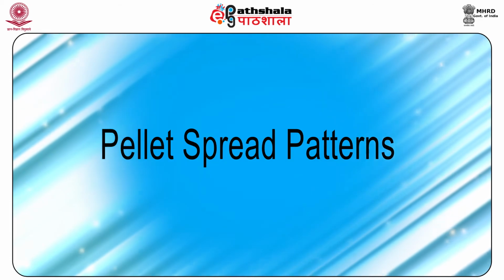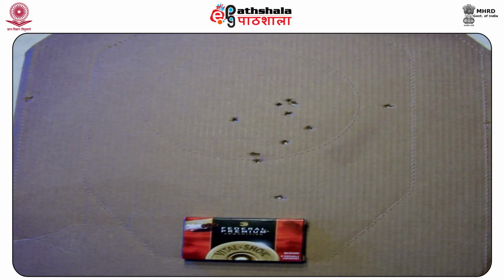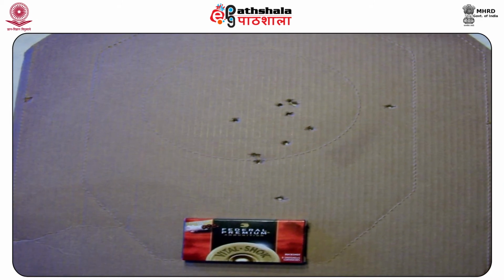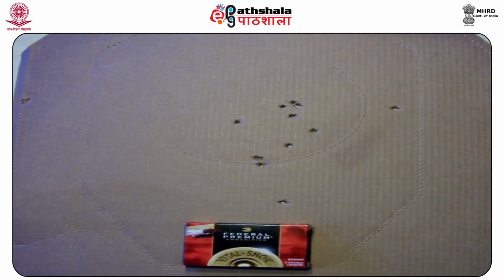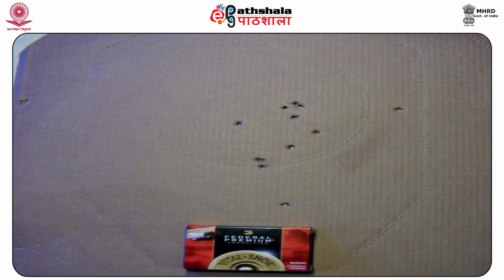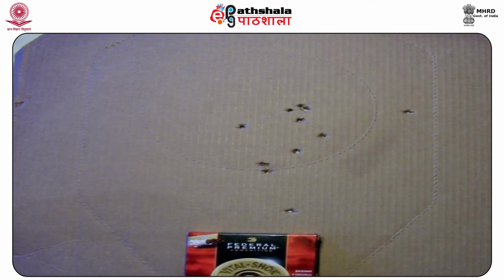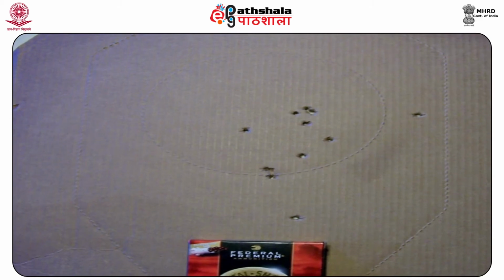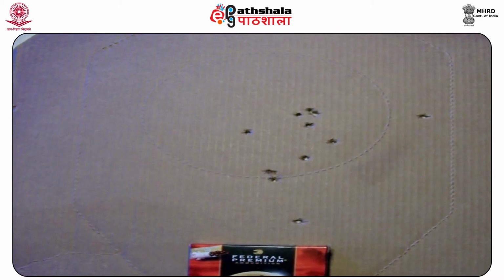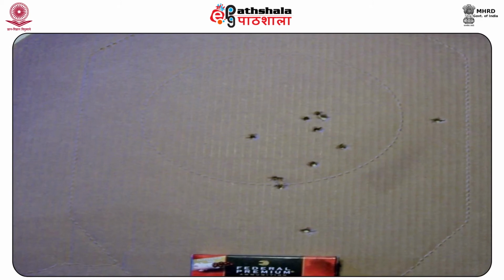Now, let us discuss pellet spread patterns. The important fact which distinguishes a shotgun from any other firearm is the spreading of pellets, which gives a greater coverage of the target area. The area goes on increasing with the increasing range. Thus, the aim is not so critical in shotgun shooting as in the case of other firearms.